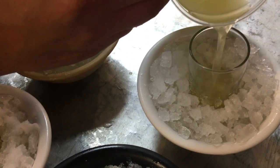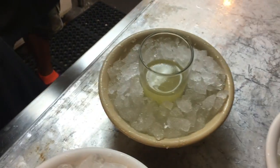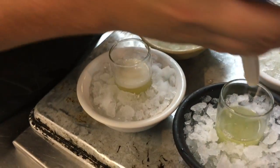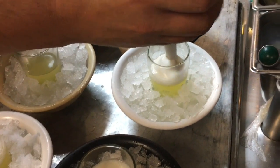So all the diners get one of these? Oh yeah, this is a palate cleanser. Freshen them up. A bit of white guava foam. So this is white guava, also from Chef Mark's front yard. And that's it.